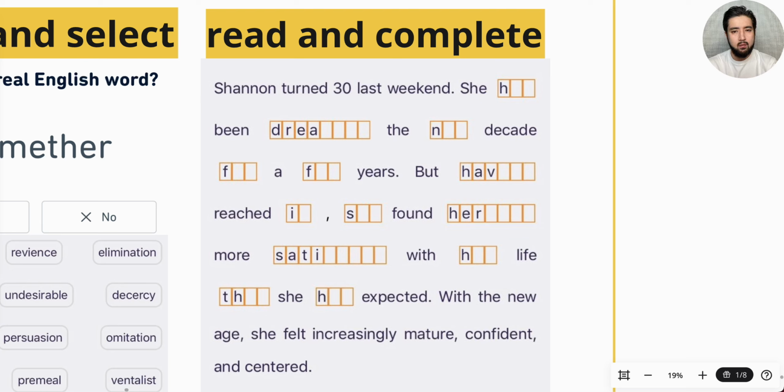Same logic with the verb to be. If you have to be verbs like was, were, is, or are, and the next word is missing, then in 90% of the cases this is going to be the passive voice. And the next sentence states, "but having reached it, she found herself more satisfied with her life than she had expected." Now, this is a medium level text, and if you practice, you will understand the pattern or the logic behind it, so you will easily answer the questions.